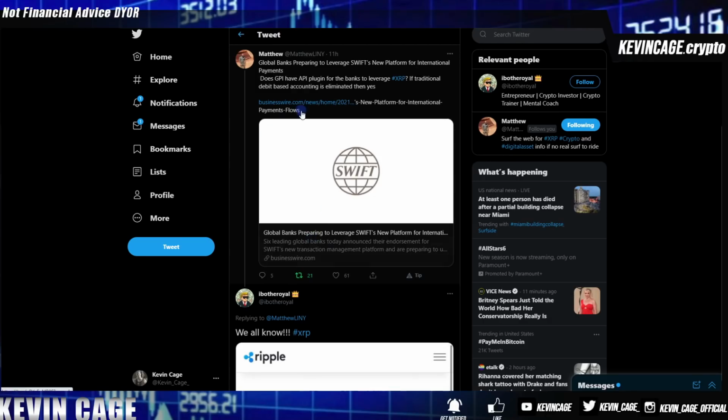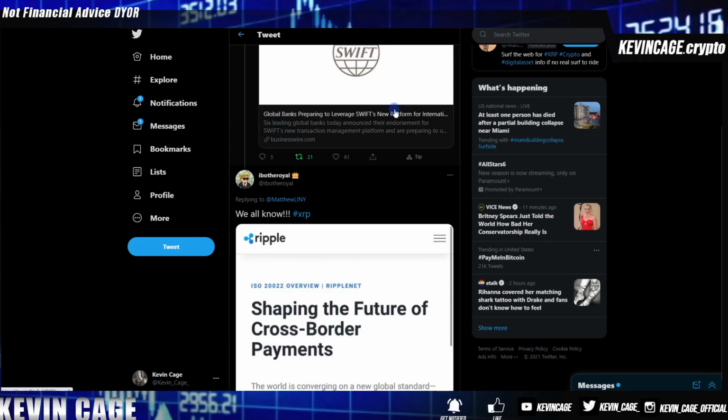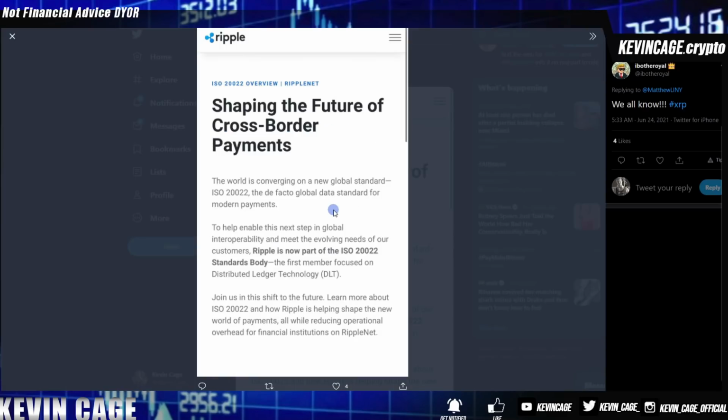Next up, I wanted to highlight this shared by Matthew Liny on Business Wire, referencing SWIFT here. As we know, SWIFT does transfer over $5 trillion per day. The foreign exchange market also transfers over $5 trillion per day. We have IBO the Royal referencing this with SWIFT and this ISO, this rich data. And as we can see, the ISO 222 overview, this looks really familiar.